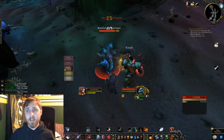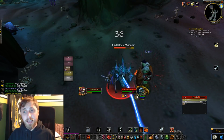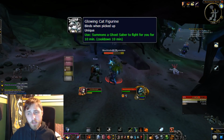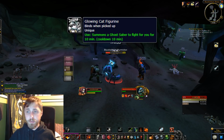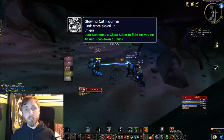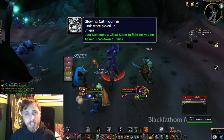Moving on to our next item is an item that I had actually never heard of before and had never seen in game before. It's called the Glowing Cat Figurine. Now the Glowing Cat Figurine is an on-use item that summons a ghost cat by your side and fights for you for some time. It's pretty much like a hunter's pet, except you can't really command it. It'll follow you around and help you attack your target. But I can't find anything else like this in the game.